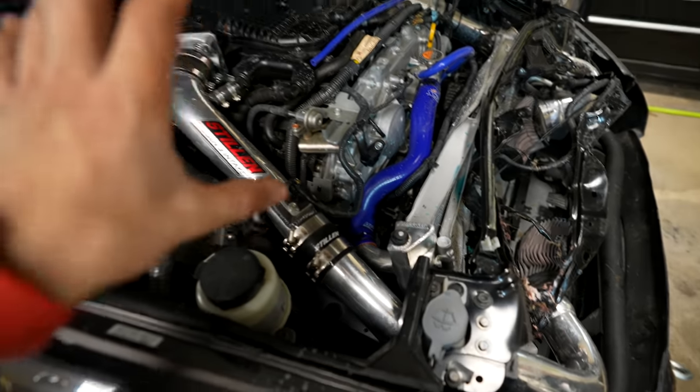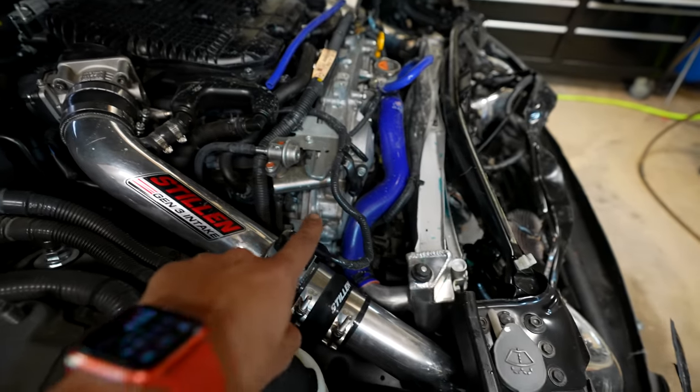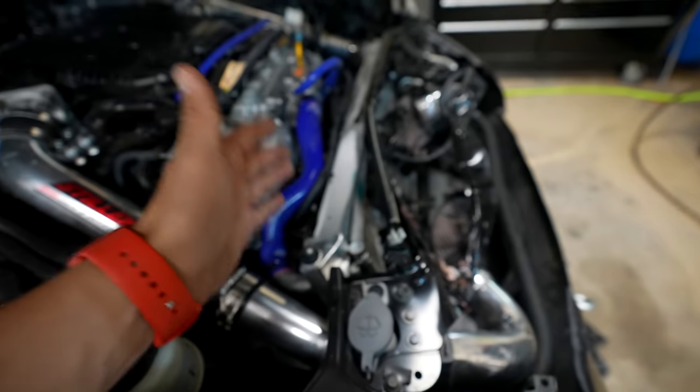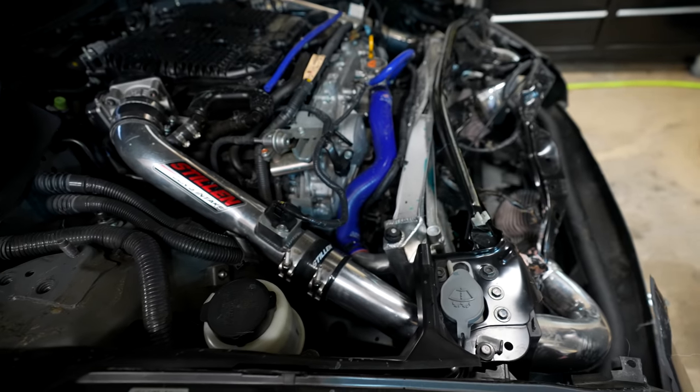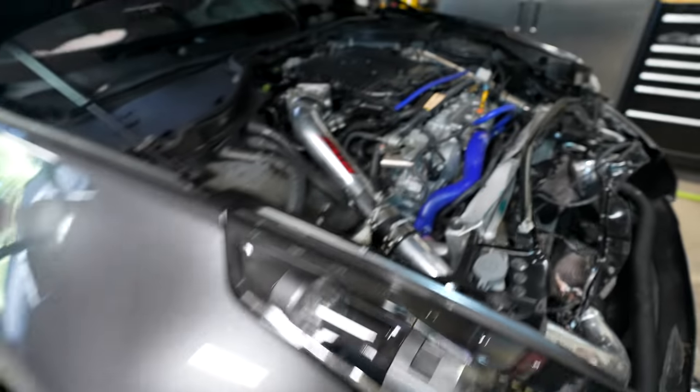Now at the same time, mechanically, the damage hasn't gotten to the engine. So it's literally just the front fans and all that stuff. Maybe a serpentine belt, maybe a couple of front accessory parts. But the engine itself, the drivetrain, the suspension, the wheels, the tires, it's all good.